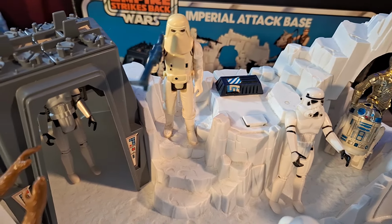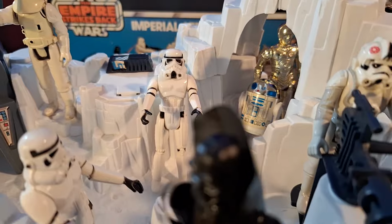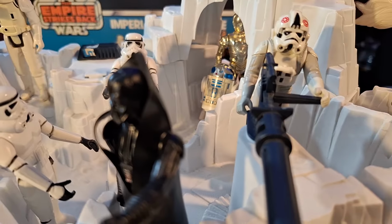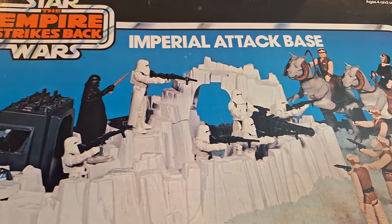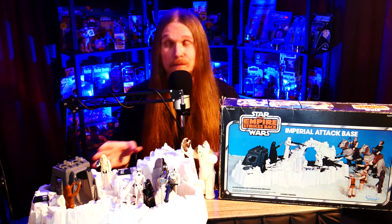So for me, if you were going to go for one play set from The Empire Strikes Back, this would be the one to get. Because overall, they just got this one so right, even if they did get the name so wrong.